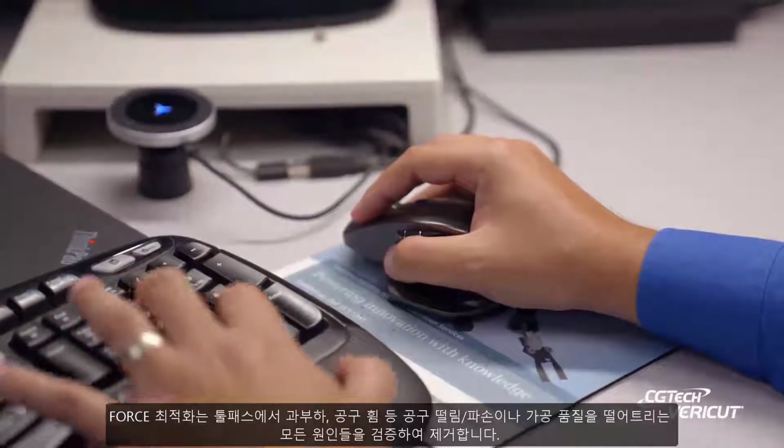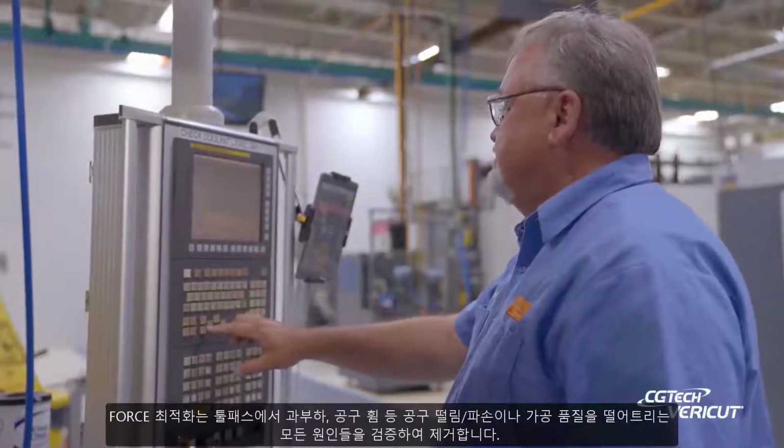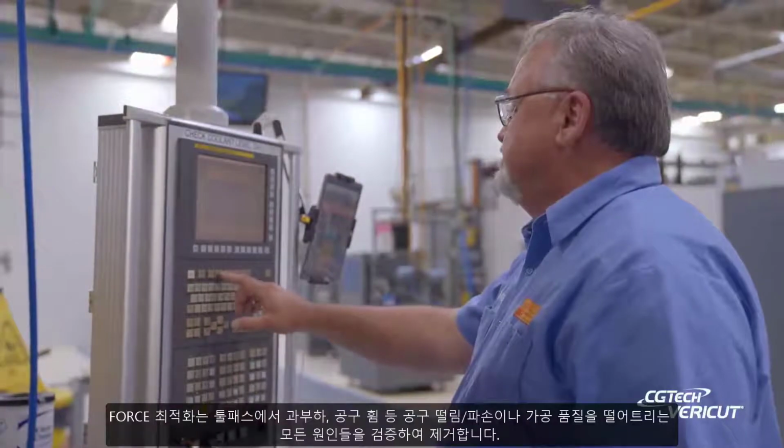So when we use Force on our programs, it's taking a standard tool path and it's reducing all the spikes in the load, all the deflection, all these things that normally would cause chatter, it would cause tool breakage, problems with the finished product, and it's eliminating some of those things.